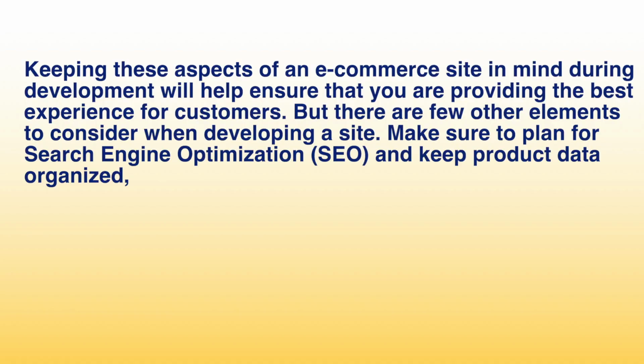Conclusion: keeping these aspects of an e-commerce site in mind during development will help ensure that you are providing the best experience for customers. But there are a few other elements to consider when developing a site. Make sure to plan for search engine optimization, known as SEO, and keep product data organized, as well as consider how to target content to different users and any number of other aspects to keep in mind.